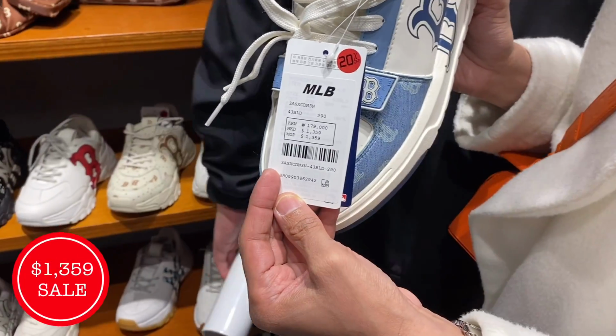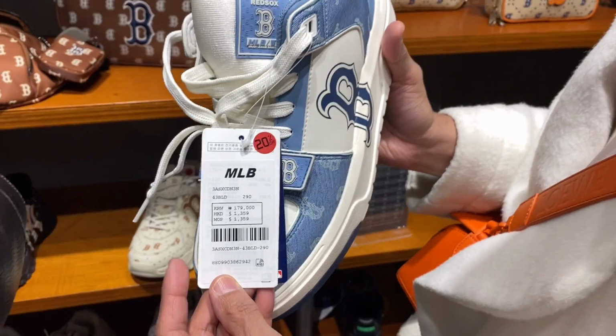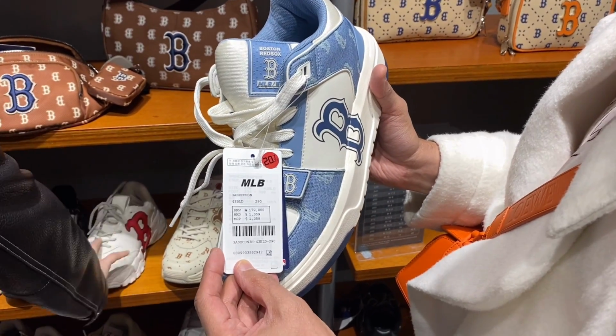So this price comes with an additional 20% off, so 1,359. So the price would be around 1,000 HKD.